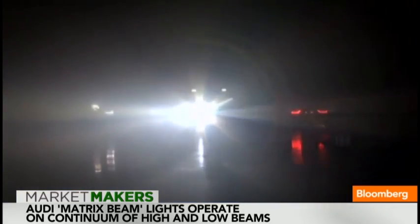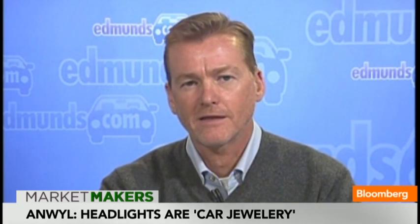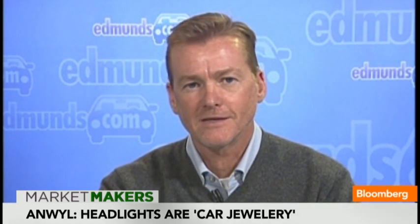One of the things that consumers appreciate more than anything is actually that the headlights look really nice. And when you think about headlights for consumers, taillights as well, this is almost like a car's jewelry. So any kind of headlights that look high-tech, they look a little bit more snazzy, I think is something that for some consumers is going to be very appealing.